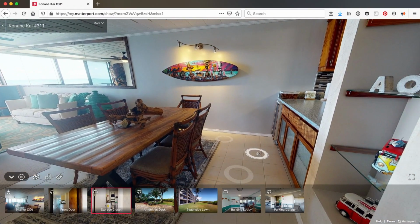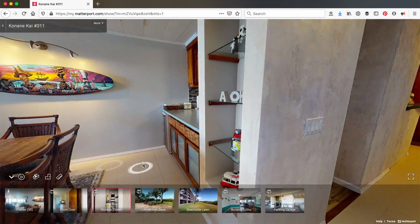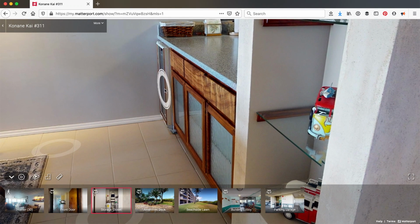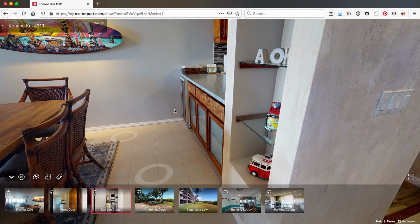And then from this view, you can also see a little bit more storage on the backside of that tall kitchen cabinet, as well as a wine cooler here in the corner, and more lower cabinets that would be a good place to store your dining or your bar items.